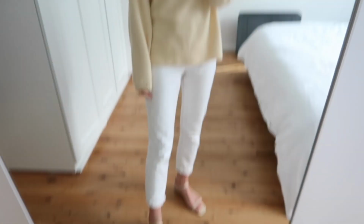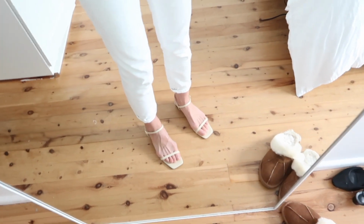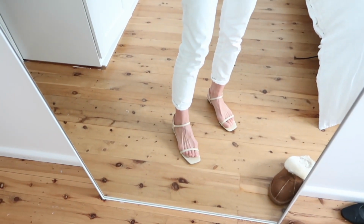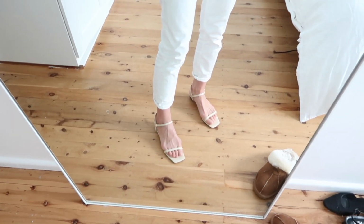Mum life. I am wearing shoes, but that is mostly just because I thought it would be nice to show you how a pair of shoes would look, because those are what I'm actually wearing today. These are from Charles & Keith. They are kind of a, I would say, a butter colored faux leather sandal.